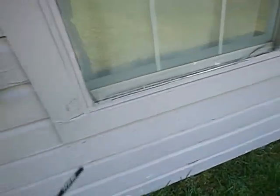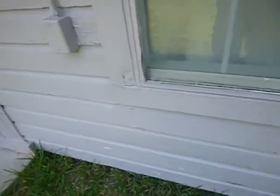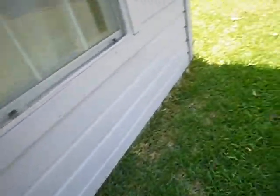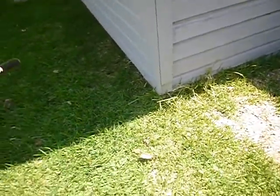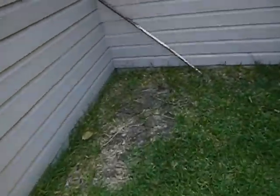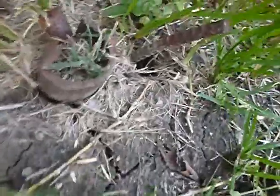Coming along, we got a torn screen. Two torn screens. Okay. Finally got that. Got a little more wood damage right in here. Soil line is a little high. Bushes or grass is high. Looks like we used to have some kind of a pipe here, maybe a fence, whatever. See that right there? That's a Techno shot.